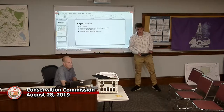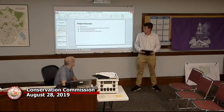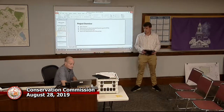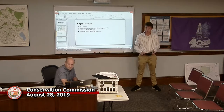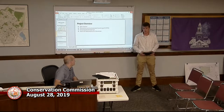So the project overview: it's a 30-foot section that we're going to replace, and the old sections will be disposed of. I'm working with the DPW on the final step of disposing of them. We're going to move them to the road and they'll take care of that. I've contacted the DPW already. We're following the standard design plan given to me by the Trails Committee, which is what they want the new sections of boardwalk to look like. The goal is to start and finish the project in November.